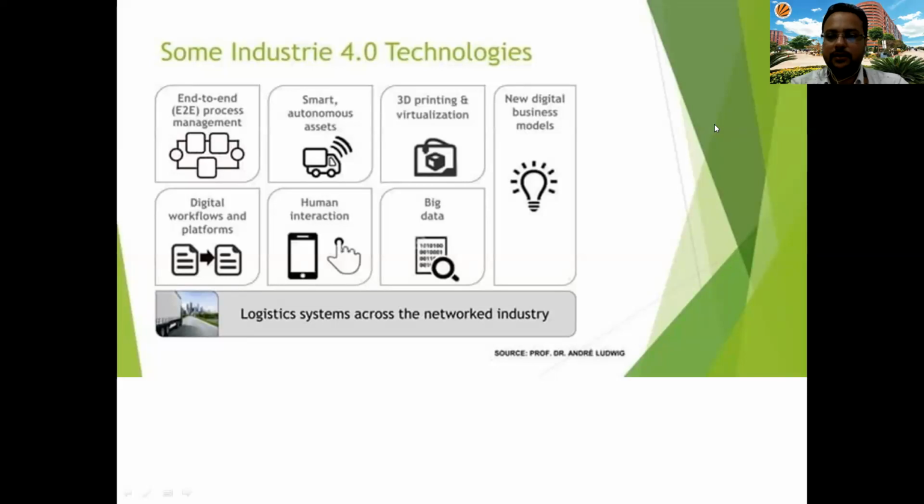I am having interaction with them. Last month only I met them, and they have got some orders from government also, because now government is working a lot on EVs, on electric vehicles. So my students are manufacturing, they are having their own startup, and they are successful in their lives.